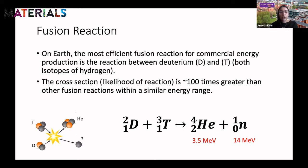On Earth, the most efficient fusion reaction that we intend to use for commercial energy production is the reaction between two isotopes of hydrogen called deuterium and tritium. And we've chosen this reaction because the cross-section, or the likelihood of the reaction, is around 100 times greater than other fusion reactions within a similar energy range.